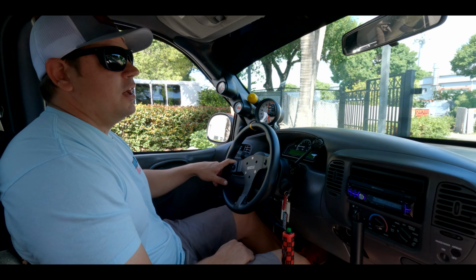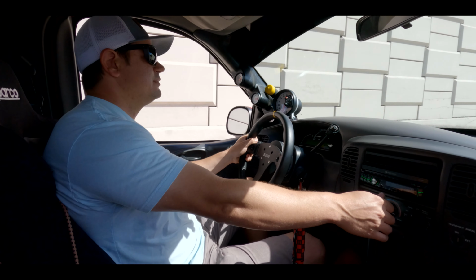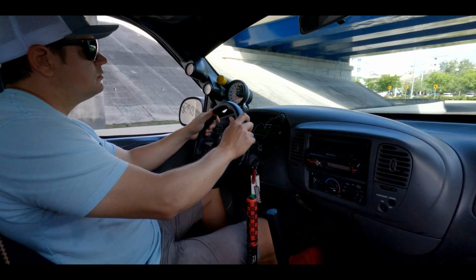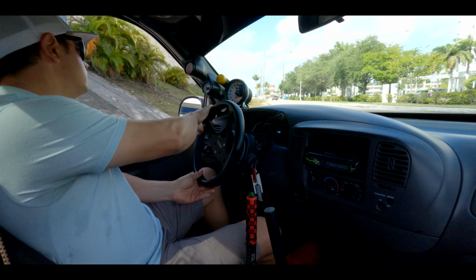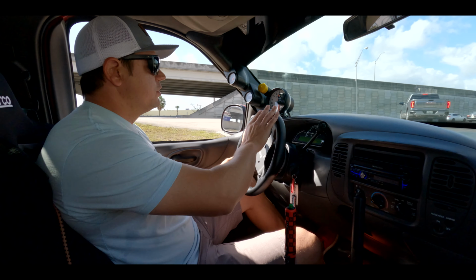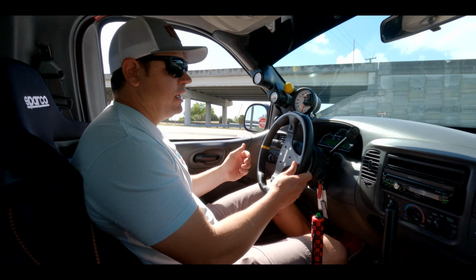Transmission feels good. Brakes are nice. Take corners easily. So comparable to a regular Ford Lightning, which would have a 5.4 liter with a supercharger, this is actually much peppier. It's also the power delivery, so this is revving to almost 7,000 RPMs with no issues.